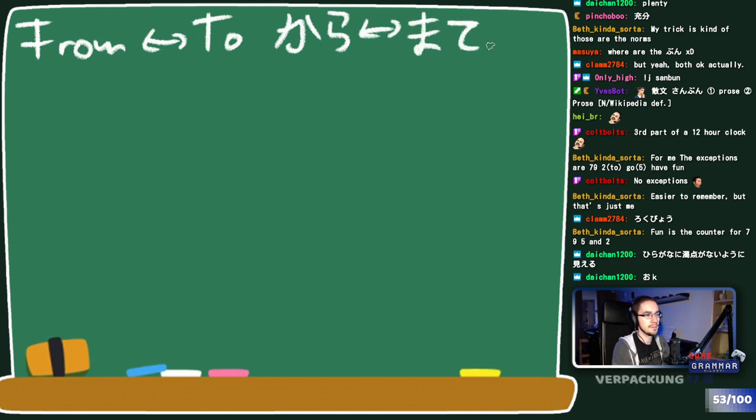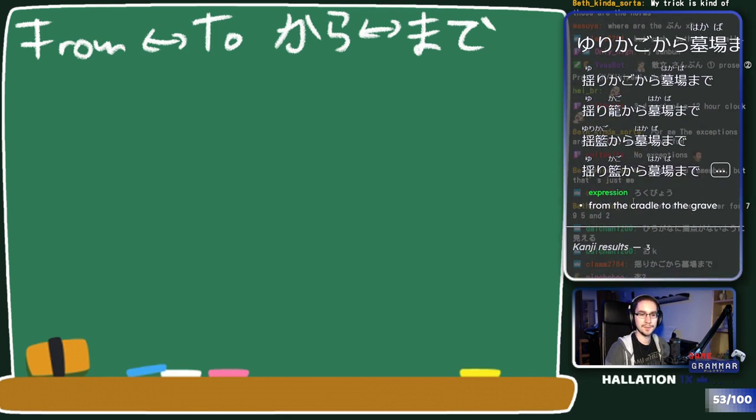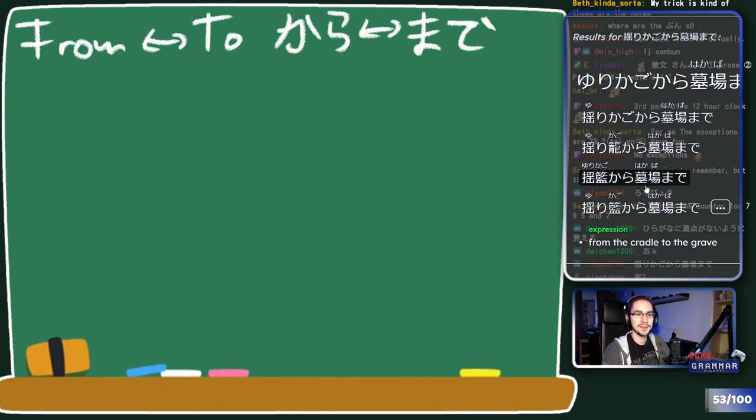These two form a team, から and まで. They work quite nicely. For example, ゆりかごから墓場まで. From the crib to the grave. Yurikago is the crib, right? From the cradle to the grave. It's a bit depressing, this. ゆりかごから墓場まで. But yeah, good example. From to.